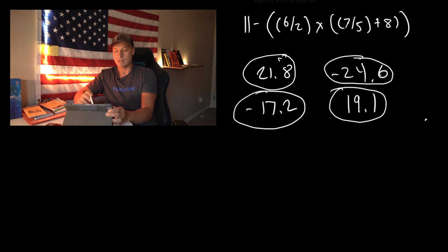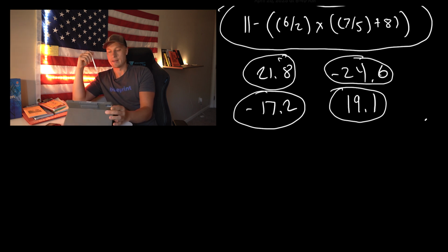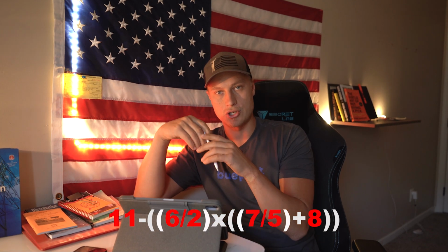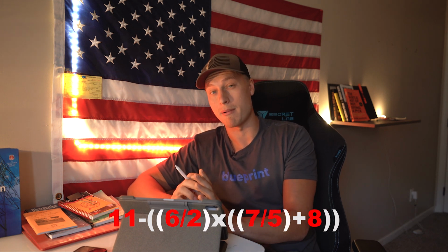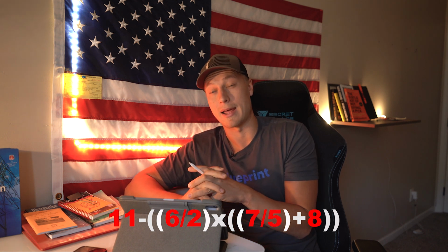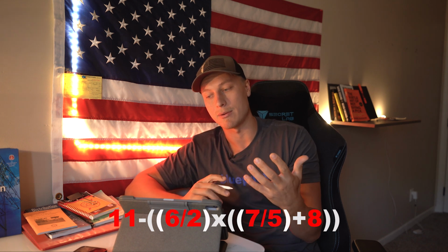See if you can figure out this problem and comment down below if you work it out and get an answer. I'm curious what you get, because if you can do this one and you follow PEMDAS, then you should be relatively set to do math. This is probably a difficult problem to figure out. I don't think you'll ever even see this problem. I've never seen this problem on an aptitude test or in the trade in general. But if you can do this, then I feel like you're pretty well set to go.